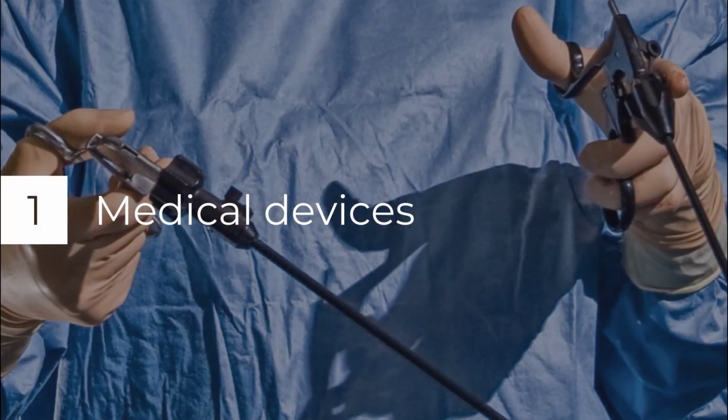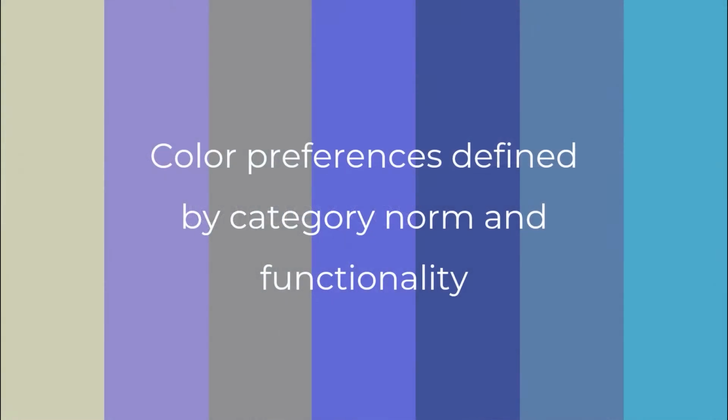So this first brief example covers some of the challenges when dealing with highly restrictive color selection in the field of medical devices. Here, color preferences tend to be defined by the medical device category norm, which is often whites, pale grays, and limited color accents of maybe blue or teal, or by the functional meaning that different colors can have for end users.